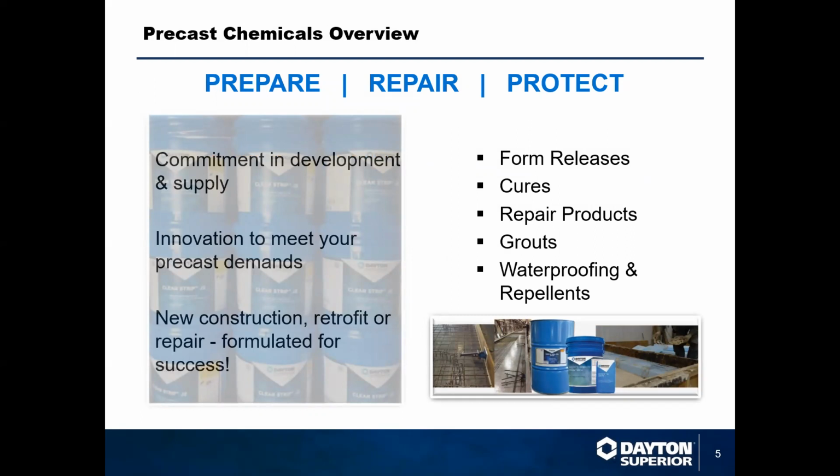So what we're doing here today is just a broad overview of quite a few chemicals that play a role in our precast offering. That would be of benefit to our precast producer partners. We'll touch a little bit on form releases, cures, repair products, grouts, as well as waterproofing and repellents. And since we have a limited time, it will be that broad overview.